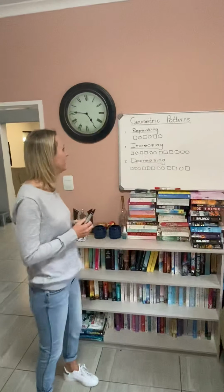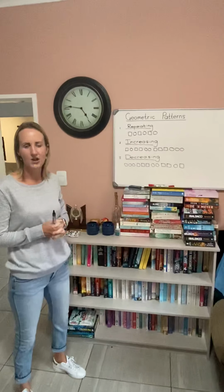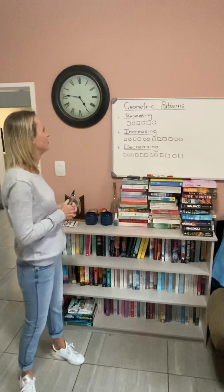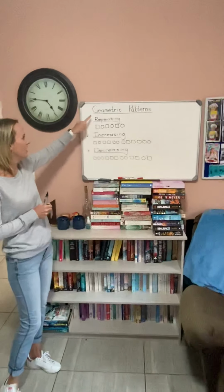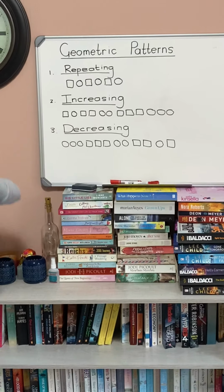So boys and girls, you should find this pretty easy to follow. We have done it before. On the next slide, I'm going to give you some examples to do, and we're just going to refresh our memories on how geometric patterns work. So remember the vocab: a repeating pattern, an increasing pattern, or a decreasing pattern.